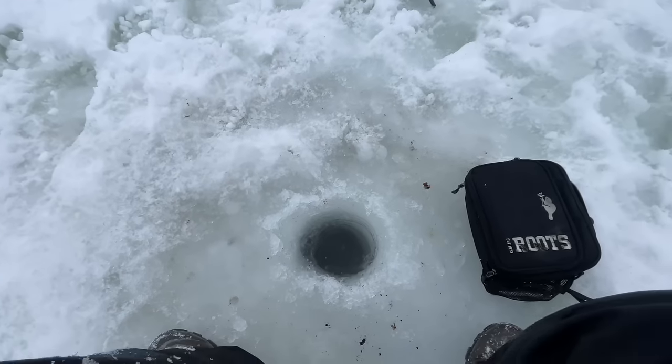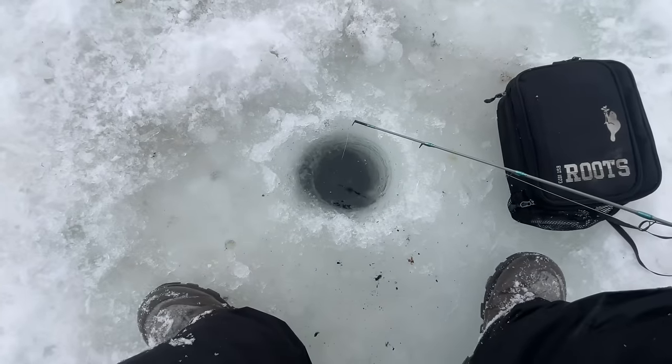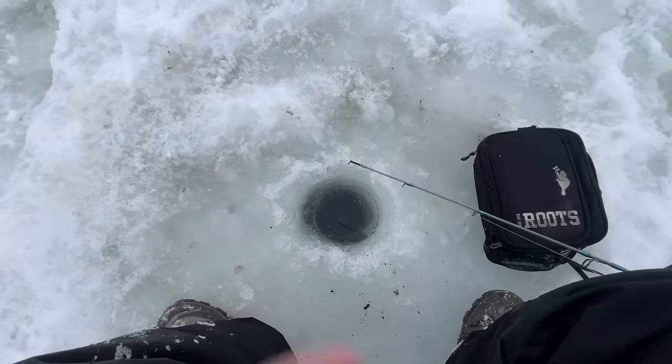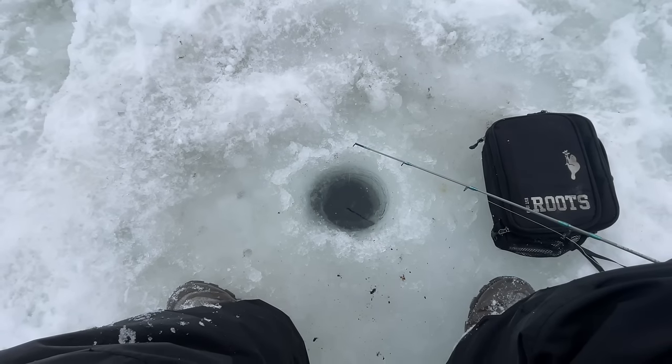So we just had like a decent fish down below that hole. So I pulled her up so I can maybe get it on camera for you guys. See if he'll come back. I hope he comes back. It was a nice fish.